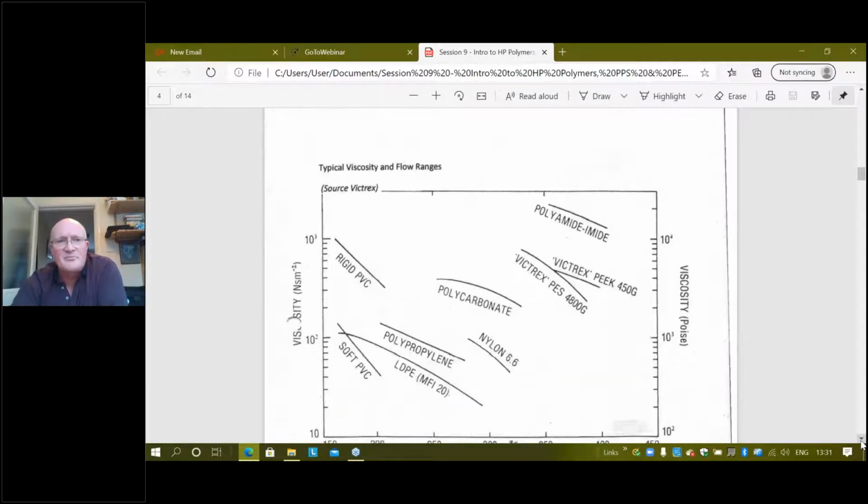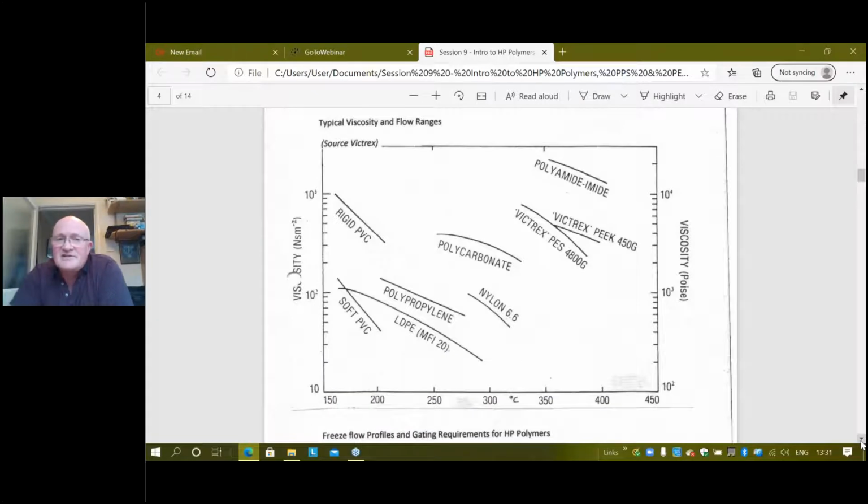I copied this, borrowed this off Victrex a number of years ago, and it visually shows the melt viscosity ranges for a range of high performance polymers.